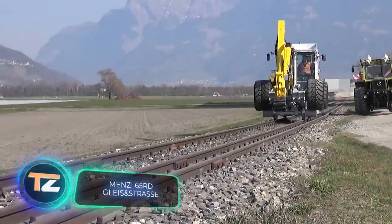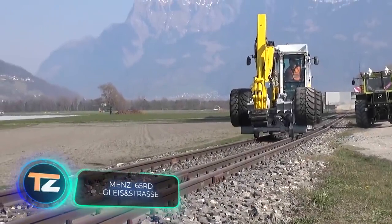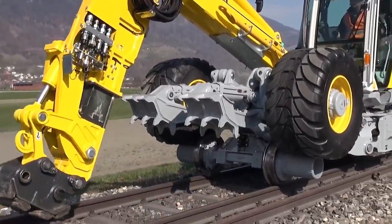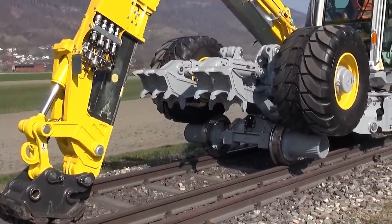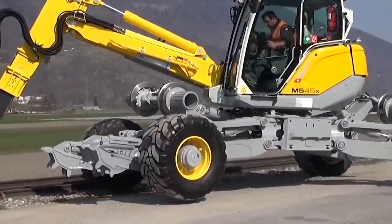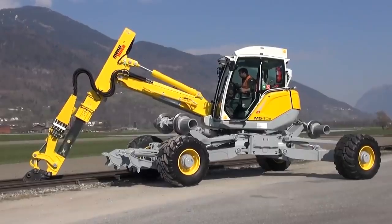Delivering an excavator to the construction site is not an easy task. Excavators are pretty slow, and it's expensive to transport them using a special truck. A solution to this problem is the excavator, capable of moving on rails.